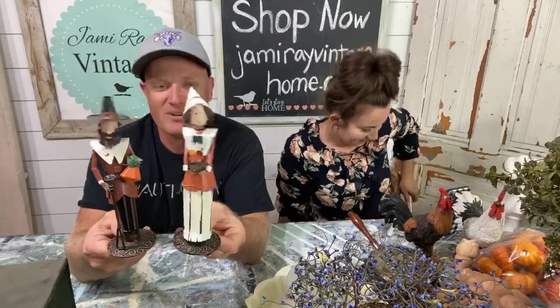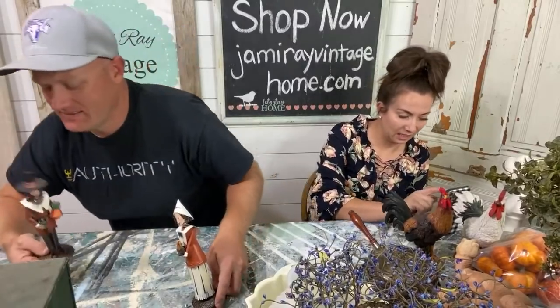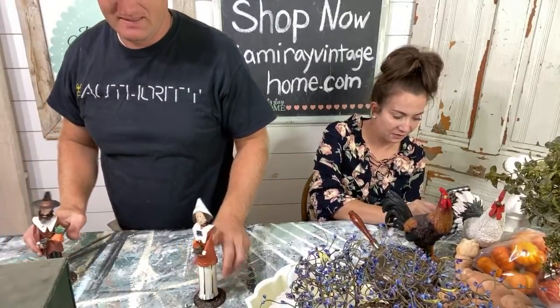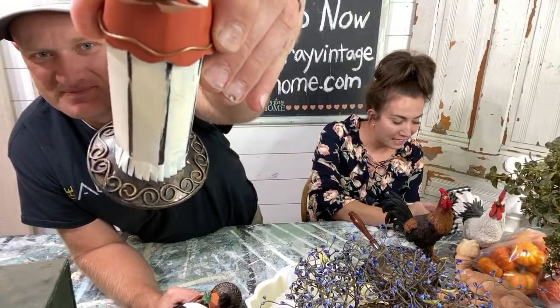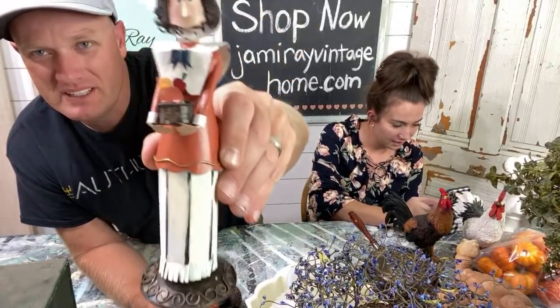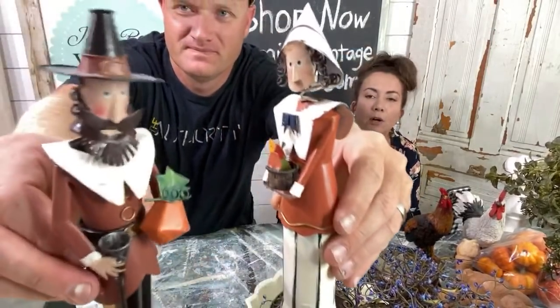This is like metal bobblehead pilgrims. Yeah, so I paid $1.50 for each of them, and I'm going to sell the set, I believe, I have it listed for $12.95, if I remember correctly. Look at the base on this. They were just so stinking cute. I couldn't pass them up. $1.50 each. Yeah, they've already sold, but they were $12.95.